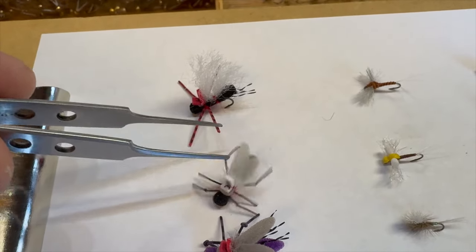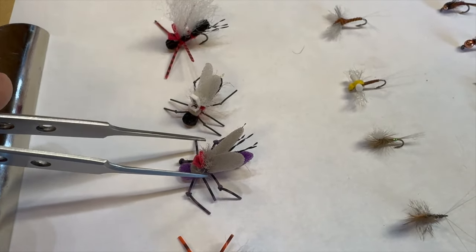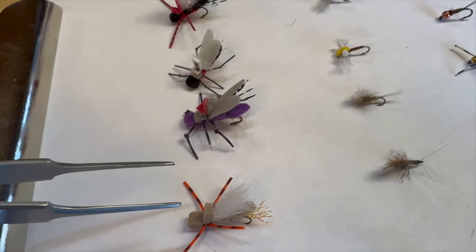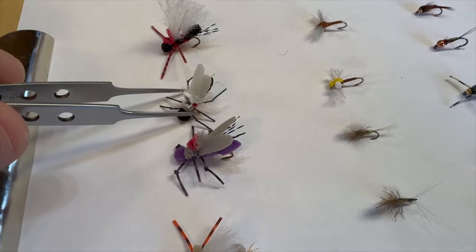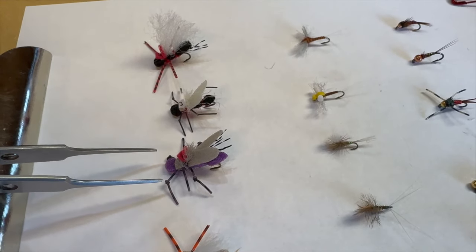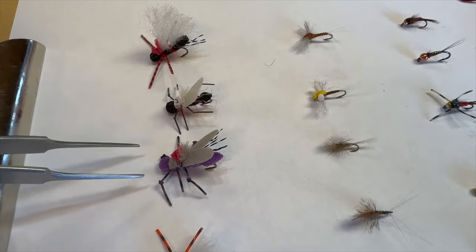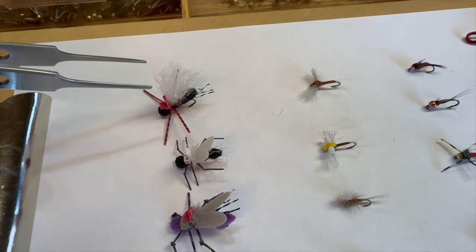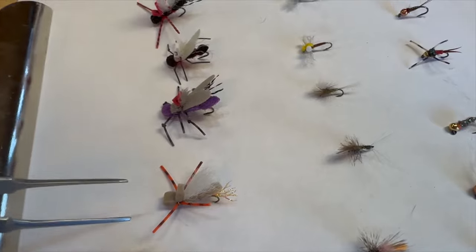This guy is red as well. You can see that red underbody there. This is a water walker in purple, one of my true favorite colors as we move into the fall. What I love about water walkers is they're a little bit more low profile, and I feel like that's really a leg up. Sometimes you'll see fish spooking from the chubby wings simply because they are so tall and it kind of casts a shadow on the water sometimes.